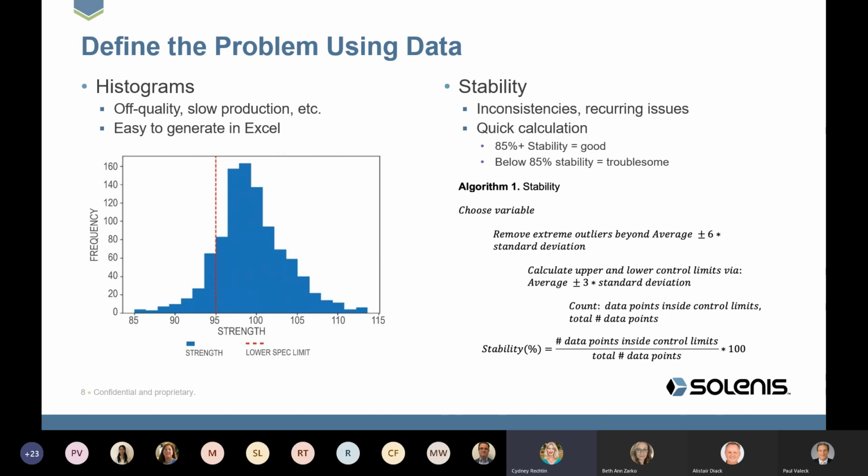So it's important to note that you can be operating stably bad or stably good. So sometimes stability analysis isn't the best approach. If you're really consistently making bad production or really consistently running in this bad state, you might find that you have a high percent stability, which is good because you have really wide statistical control limits.